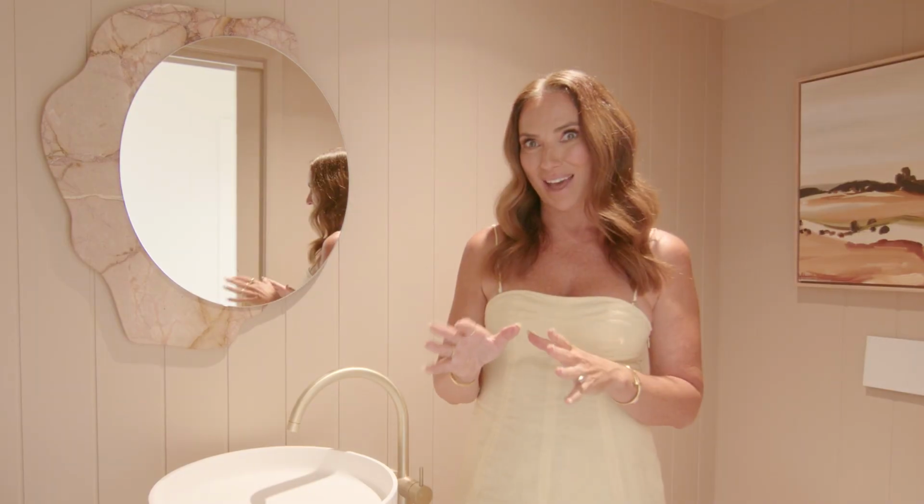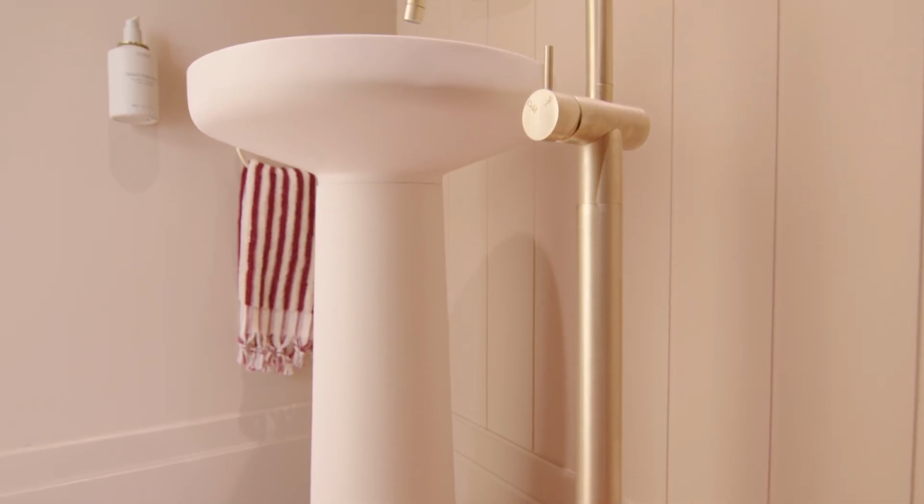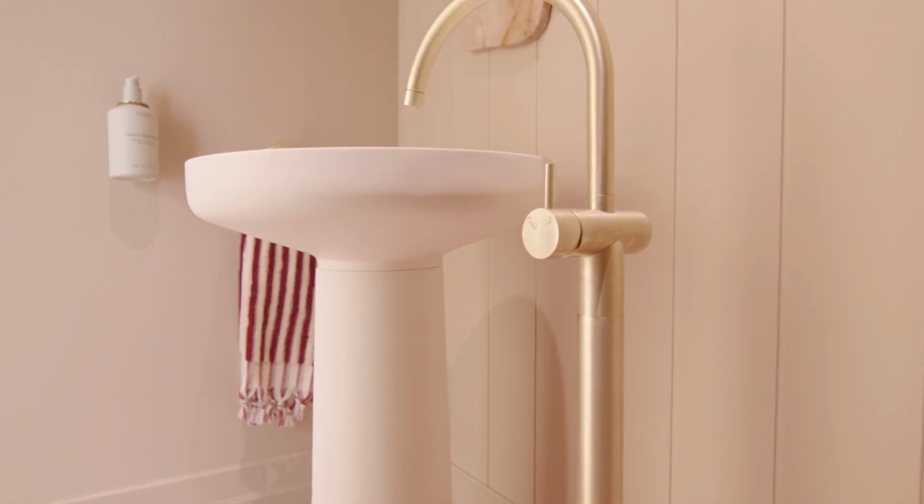And lastly, the powder room. Powder rooms are great because you can have a little bit of fun in them. And in this space, we chose the sculptural En Vivo pedestal basin. It's like a piece of art.